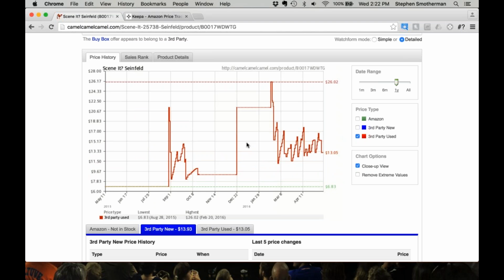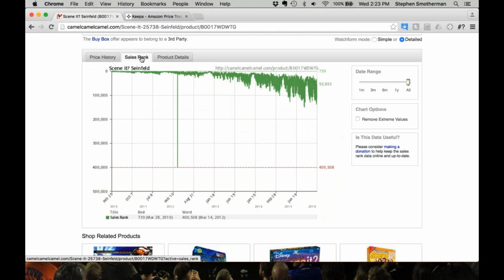If you want to look at the used prices, anytime that there's a dotted line, it means they're out of stock. Someone asked earlier about the flat line. So a flat line on the price graph means that there has been no change in that price. We'll talk in a minute about what a flat line means for a sales rank, but let's go ahead and take a look at sales rank.